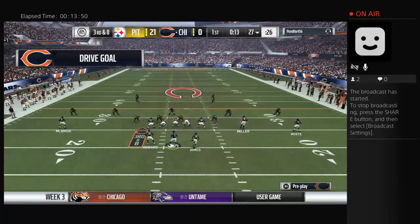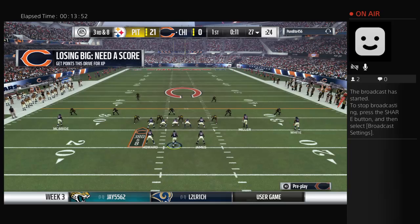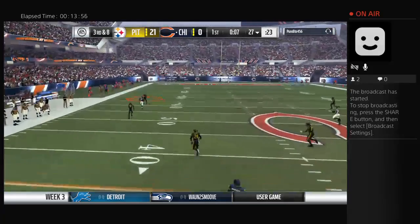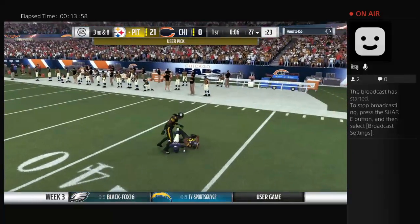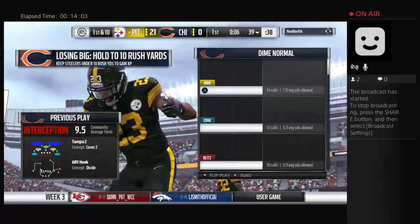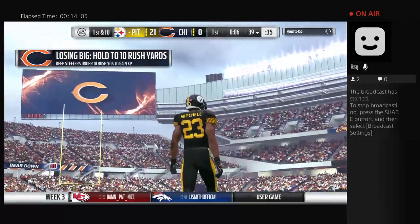And it looks like we've got a dime set here defensively. 6 DBs in the game. From the gun on 3rd down, it's Cutler. He's going to hit a double coverage, and it's intercepted. Picked off by Mike Mitchell. And his guys are going to take over at the 39-yard line.